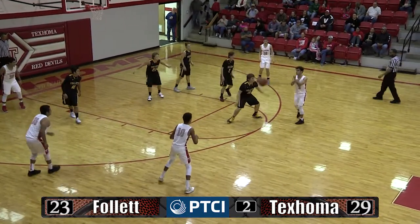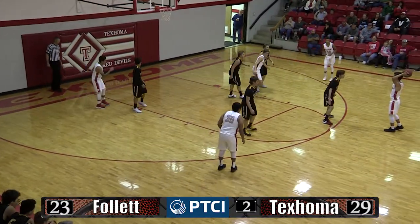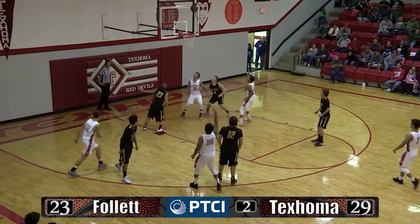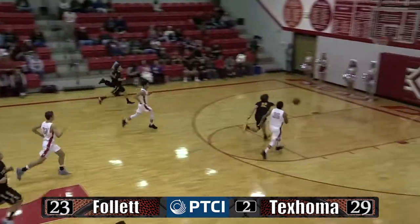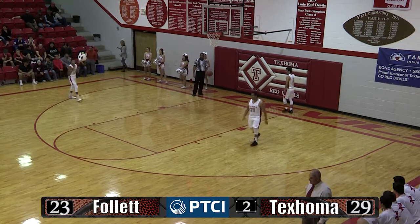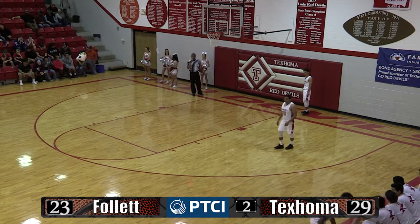Mitchell with the ball on the wing. Back over. Gideon drives, kicks back out, short corner to Armando Martinez, back out top. Damian Martinez for three, no good. Rebounded by Barber, long pass ahead to Rainier, too far out in front of him, and another turnover by Follett. Slade Glover back into the game for Texhoma, as Eric Gideon will take a breather.